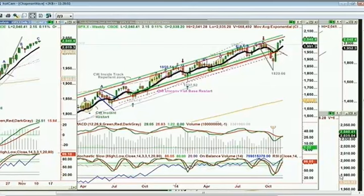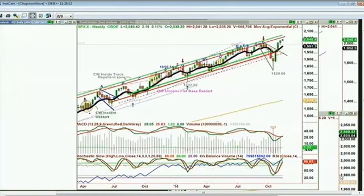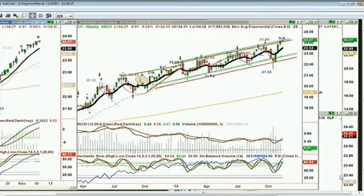So I'm covering a couple of things, and these are the questions that I got. The XLF is still very positive. So don't think of shorting the XLF, the S&P Select Financial Spider Trust. Don't do that, not yet.